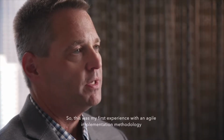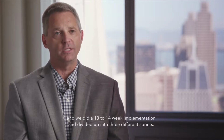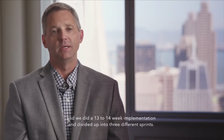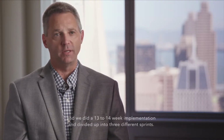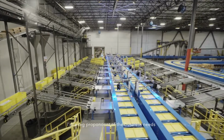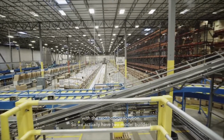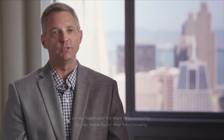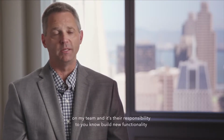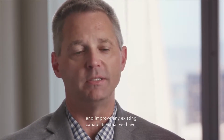So this was my first experience with an agile implementation methodology, and we did a 13 to 14 week implementation divided up into 3 different sprints. I don't understand why anybody would ever do a traditional implementation again. I'm a big proponent of the business needing to have skin in the game with the technology solution. So we actually have 2 model builders on my team, and it's their responsibility to build new functionality and improve any existing capabilities that we have.